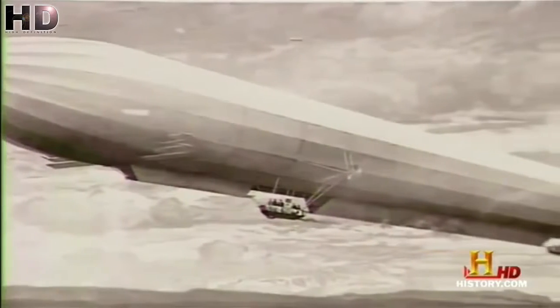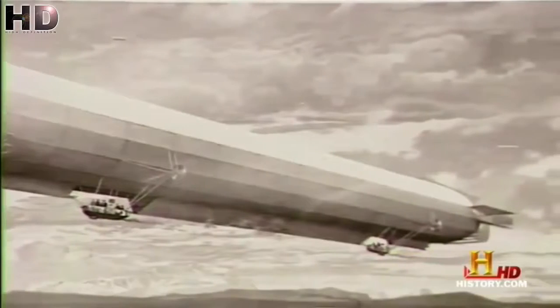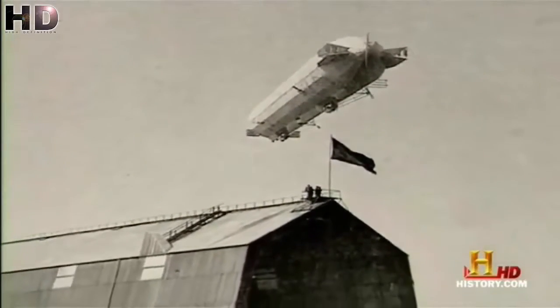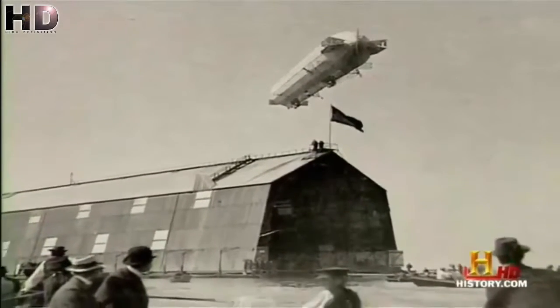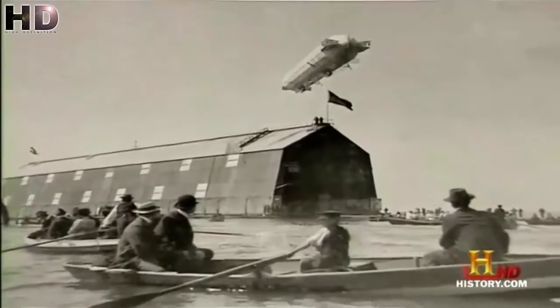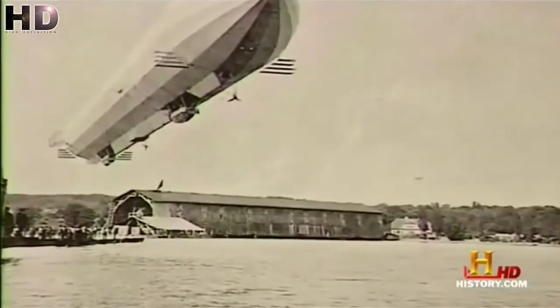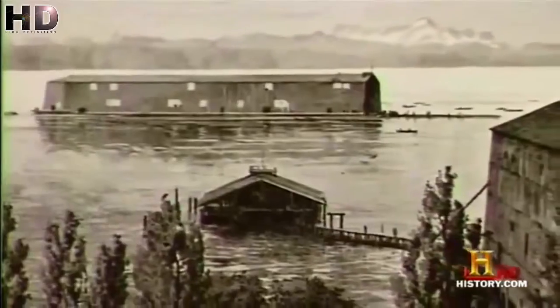But before he could build his new airship, the 416-foot-long LZ-1, von Zeppelin needed to build the world's largest airship hangar. The 490-foot-long, 52-foot-wide, and 52-foot-tall hangar was a technological marvel in 1900. The wooden structure was built on water, sparing von Zeppelin the need to buy expensive land.